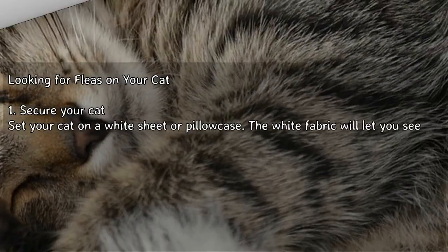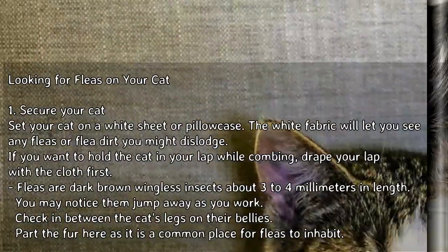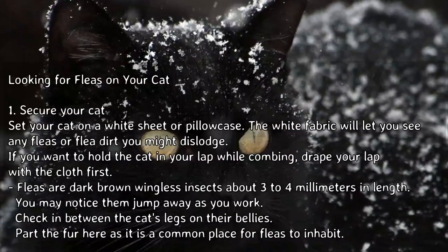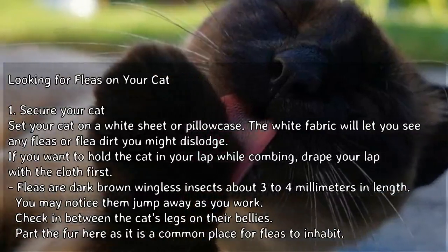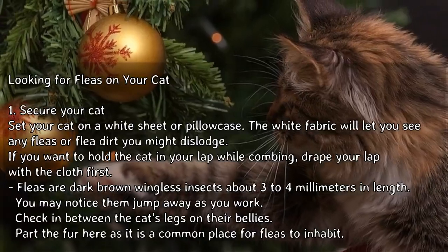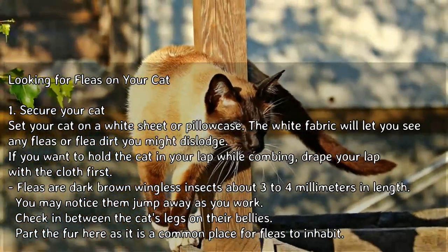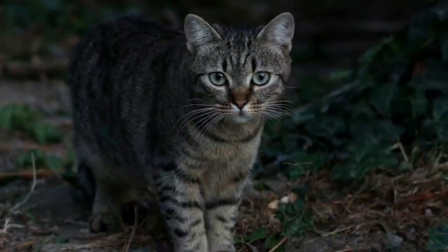Part 2. Looking for fleas on your cat. 1. Secure your cat. Set your cat on a white sheet or pillowcase. The white fabric will let you see any fleas or flea dirt you might dislodge. If you want to hold the cat in your lap while combing, drape your lap with the cloth first. Fleas are dark brown wingless insects about 3 to 4 millimeters in length. You may notice them jump away as you work. Check in between the cat's legs on their bellies. Part the fur here as it is a common place for fleas to inhabit.